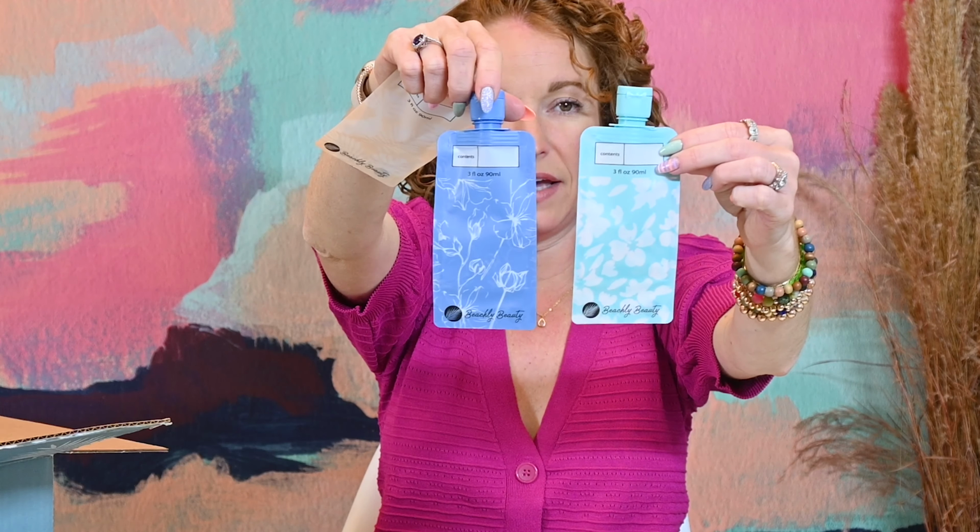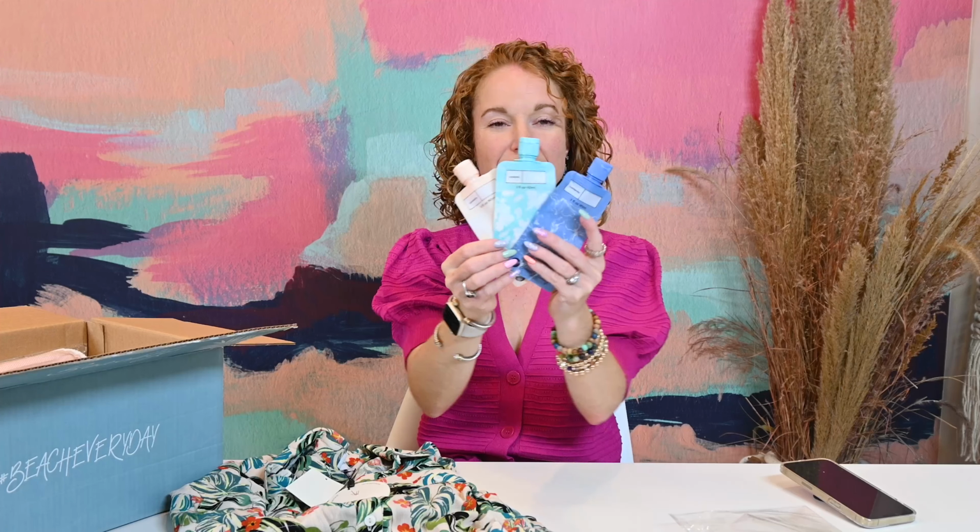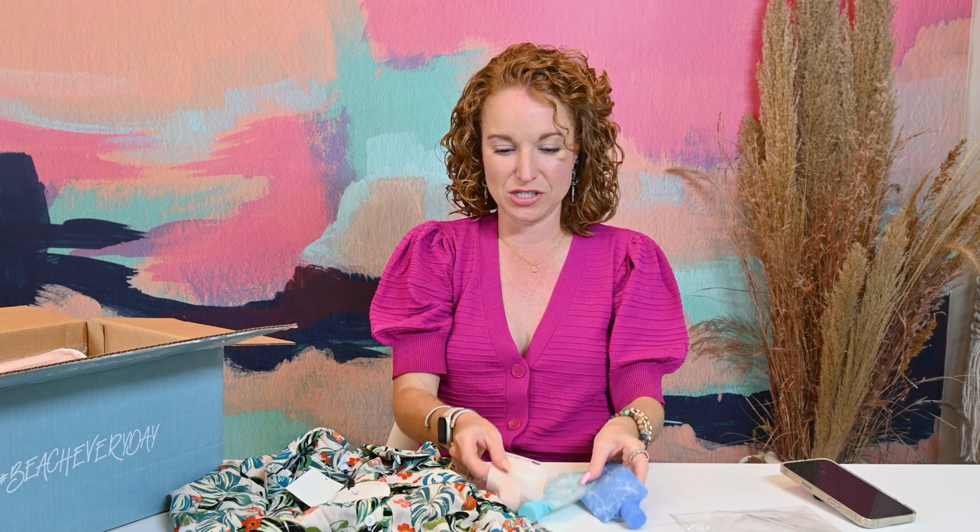And you can use them for all sorts of things. Sunscreens, hand sanitizers, and my kids were like, we could put applesauce in these and make applesauce pouches. And I was like, let's not do that. But I love your creative thinking. So 3 reusable pouches here.